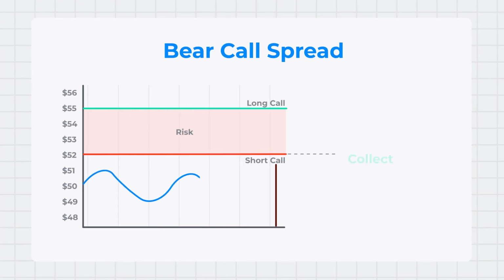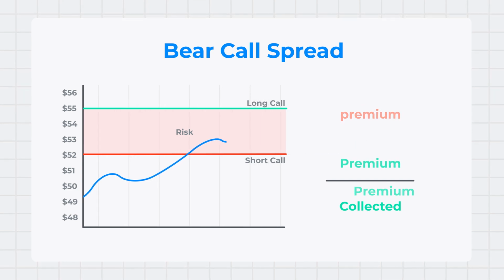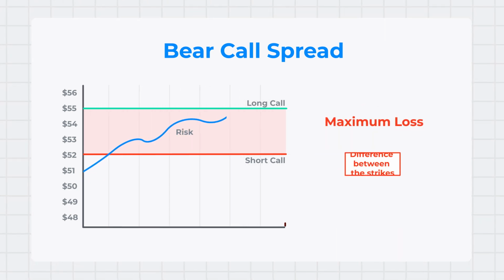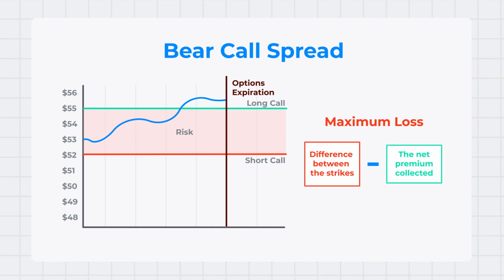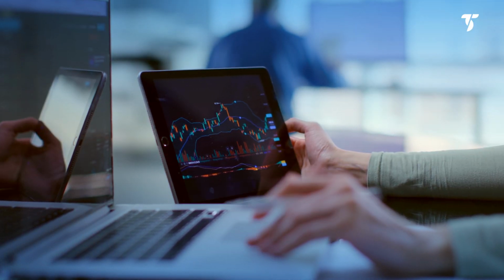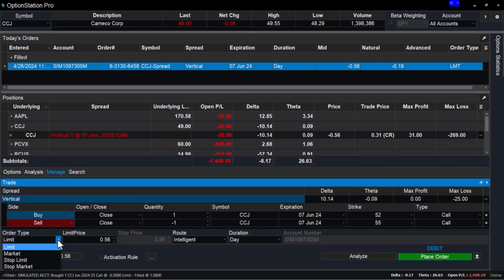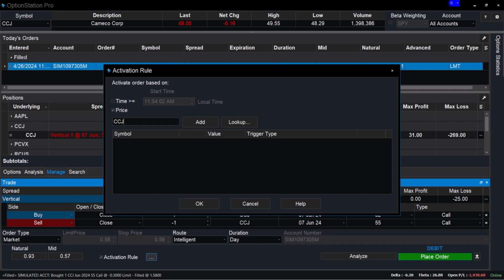The maximum profit is realized if the options expire and the underlying price is below the short strike. We also learned that the maximum loss is limited to the difference between the strikes minus the premium collected. Because the strategy is often used when volatility is high, the danger of large price swings is elevated. Traders may want to monitor the position closely to recognize when they need to exit early to protect a profit or minimize losses. A stop loss and/or bracket order can also be used to lower the loss of the spread before it reaches the maximum.